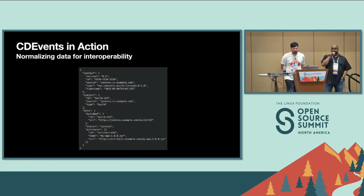Let me give you a quick example. Here's what a completed build event might look like in CDEvents format. The beauty of this approach is that it normalizes events across different systems. Whether an event comes from Jenkins, GitHub Actions, CircleCI, or any other system, it can be transformed into the standardized format. And once events are normalized, they become interoperable. Different tools can understand and react to events from other systems without custom integration work.